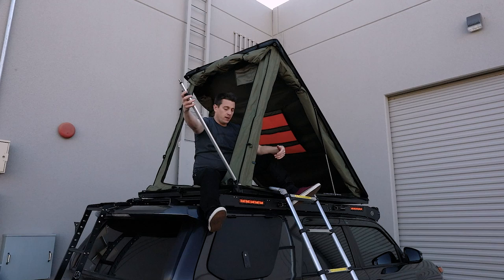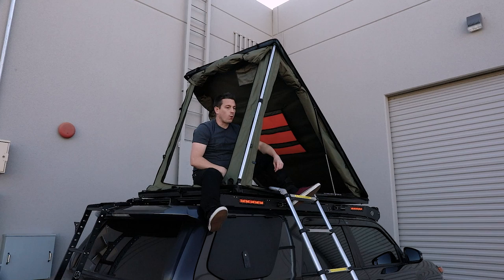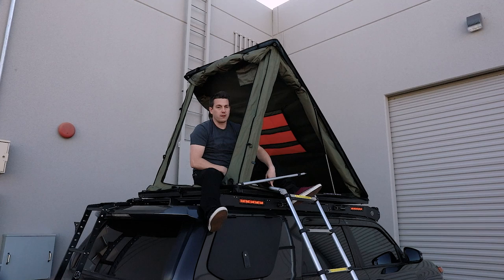I found that I didn't really need to run it as a structural support because the tent is already pretty sound overall. You don't really need that much more support. It's not like this thing's gonna blow away in the wind. But it's a nice feature to have, a little bit of peace of mind. When it's stowed away, it's gonna latch in the same place that the ladder's latched into right now.